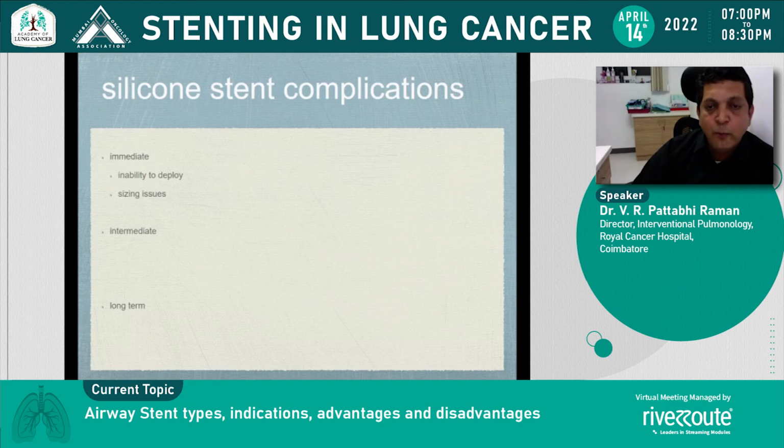If the stent opens immediately, then that means it's undersized. The stent has to open with difficulty, only then it will not come out. Migration is a huge issue. Intermittently, there will be halitosis and thick secretions. It has to be maintained properly, and you need to have a follow-up protocol for that.